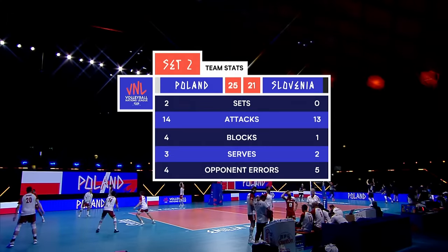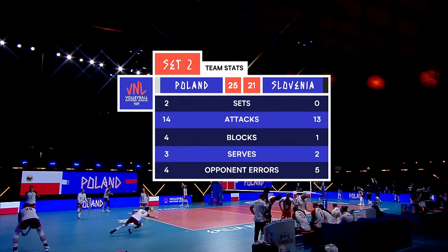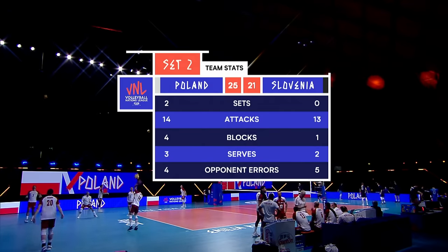Here are the stats from the set. Error levels way down, both teams. It was a really fascinating and entertaining second set where Slovenia got off to an absolute flyer.